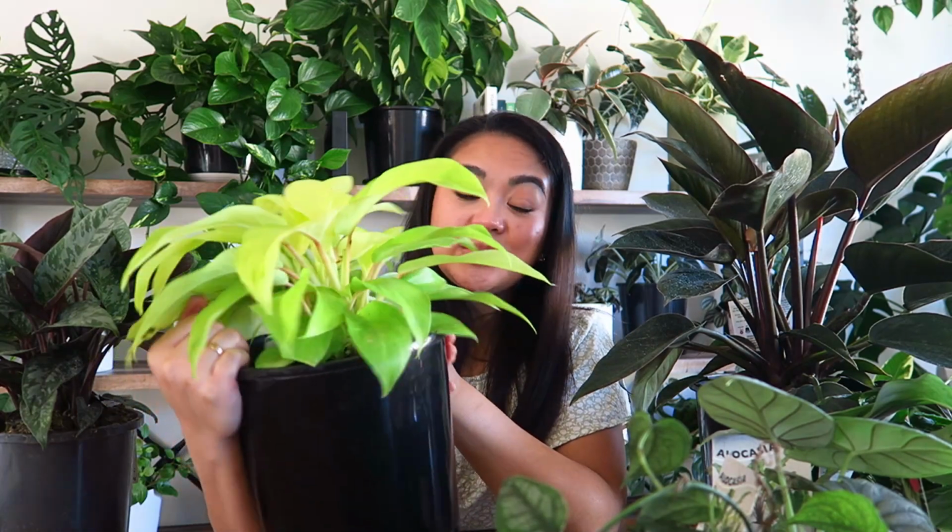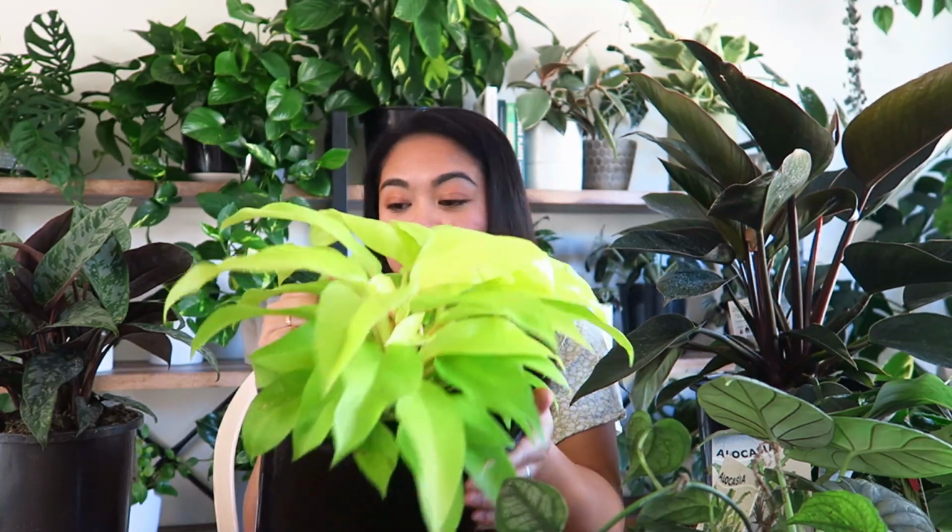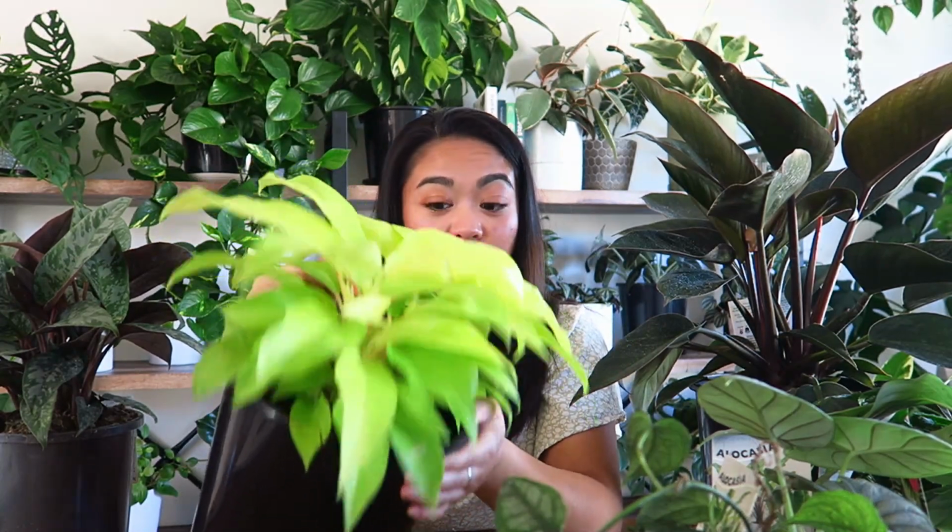And this was actually only $20, so kind of winning with that. It's triple planted in the pot, so it's gonna get to be quite a large philodendron. So super happy with that one.